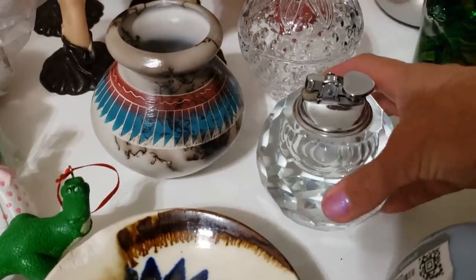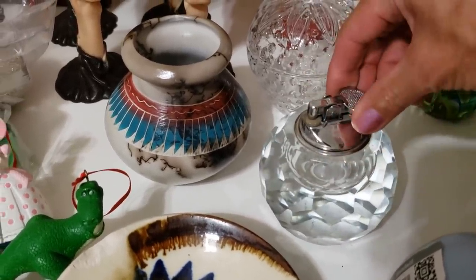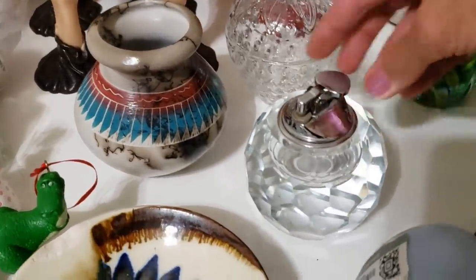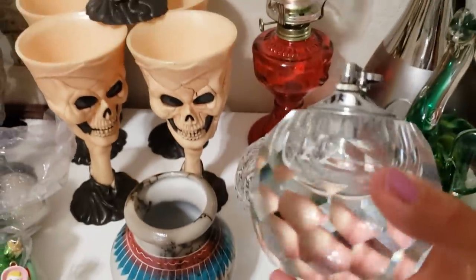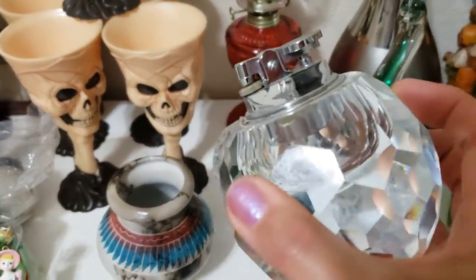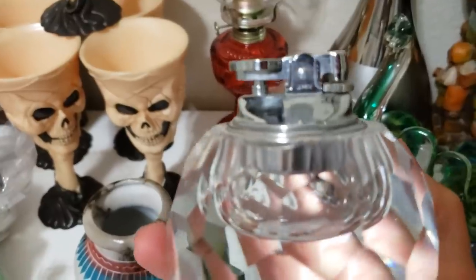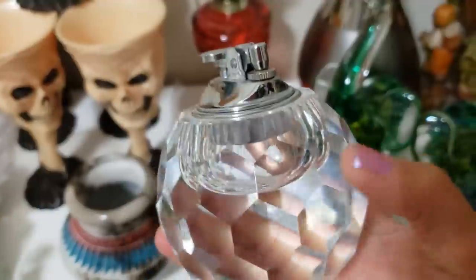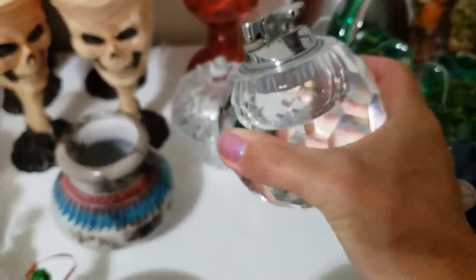This is a vintage faceted lead crystal table lighter. It's marked Japan. It doesn't have any other marks on it. Just a little Japan up on the top here, right there. And I value this about $30 to $40.